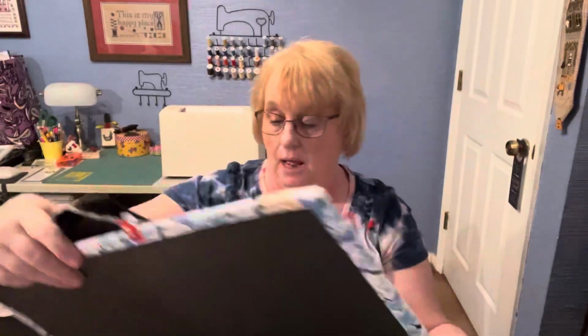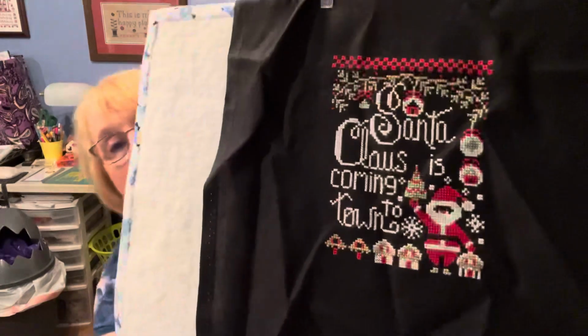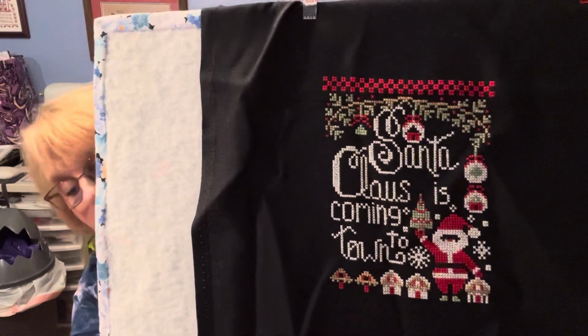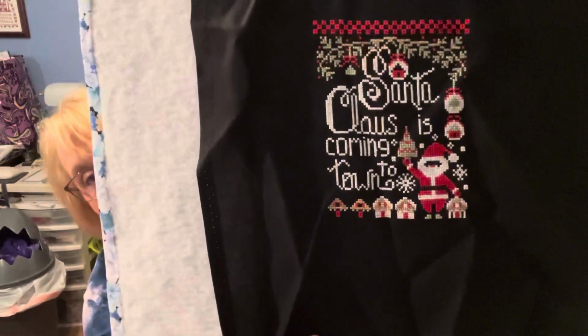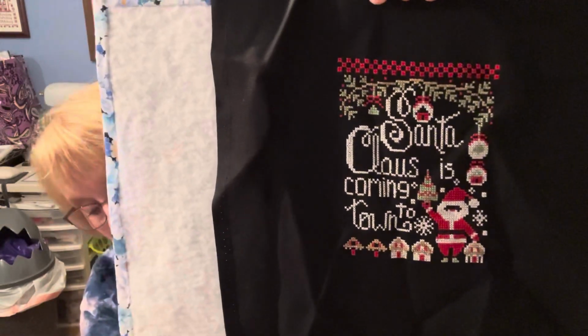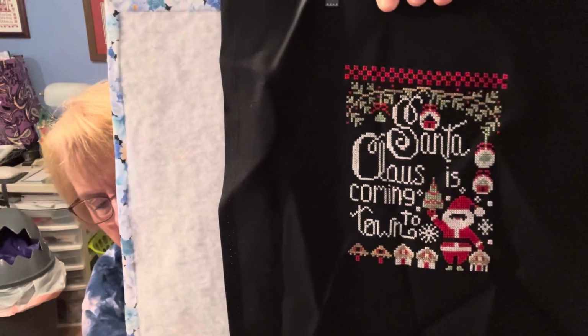This one is also another Stitching with the Housewives pattern, and this one is pretty close to being done. This one is called Santa Claus is Coming to Town, and I did this on a piece of black from Fat Quarter Shop, like an even weave, I think it is, and I really liked how it popped off this. And this is what I've got done on this. So see, I'm really close. I just need to fill in the white checks up here and do a white, red and white check border at the bottom and finish the gingerbread houses. And I think that's it. So there you go.